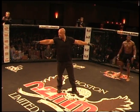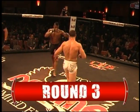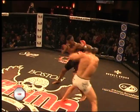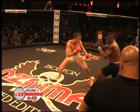And we're ready for round number 3, the third and final round of this middleweight bout between Brennan Ward and Holly Beekman. So far, Brennan Ward in control, but Holly Beekman does have that 4-0 record. We'll see if he can unleash something in this third and final round to pull this out. A lot of time to go.